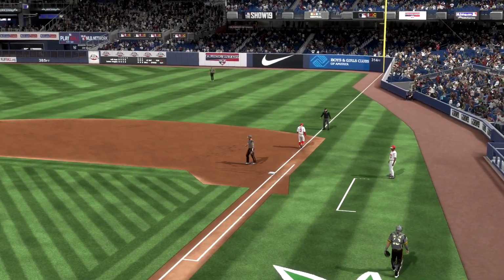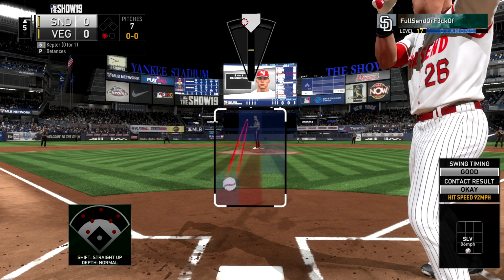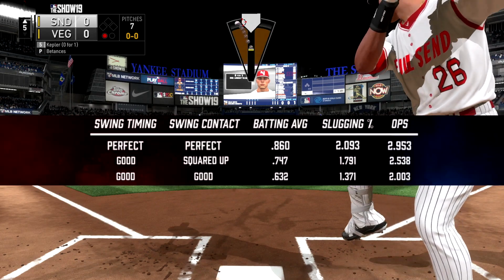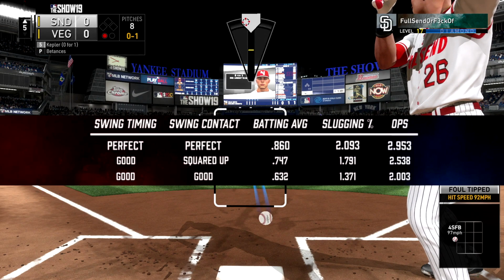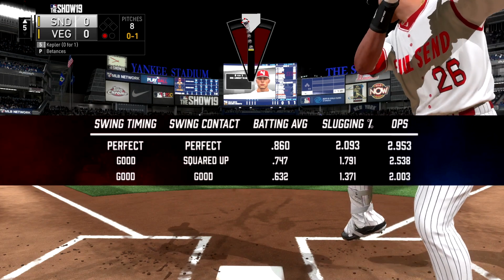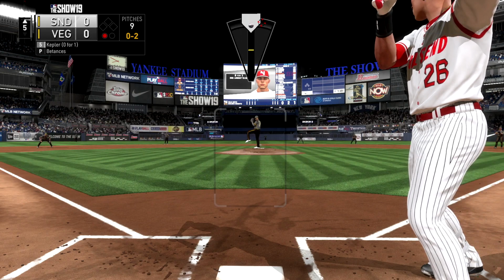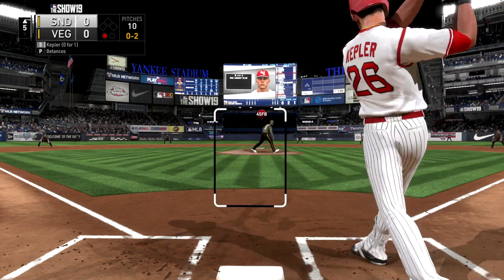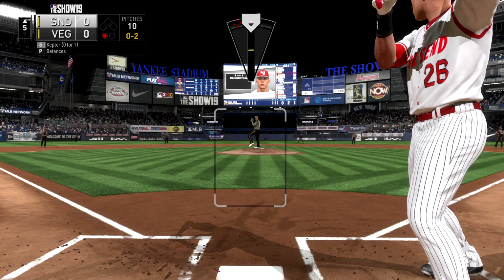To further prove this, San Diego Studios came strapped up with stats to back it up, and over the course of the closed beta, they showed off that when a perfect timing, perfect contact swing occurred, the average stats were an .860 average, a slugging percentage of 2.093, and an OPS of 2.953. Now this is actually very close to real life counterparts, because in real life, as exit velocity goes up, so do all of those numbers.